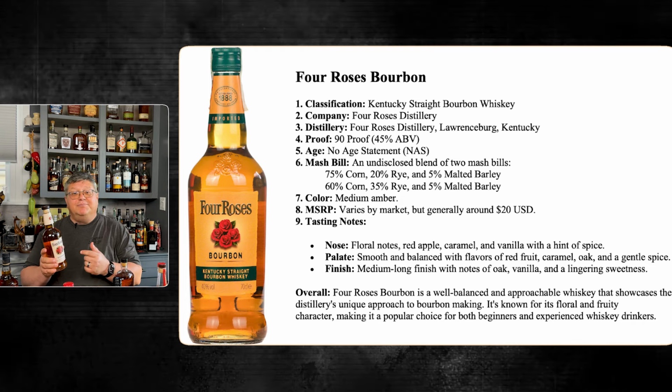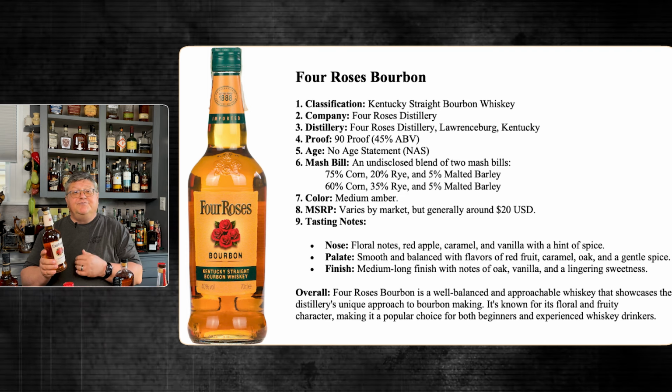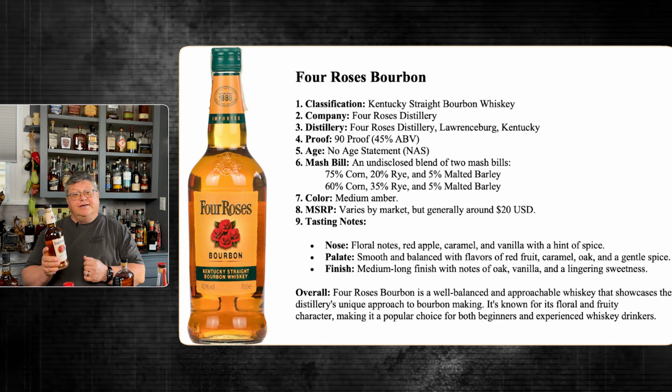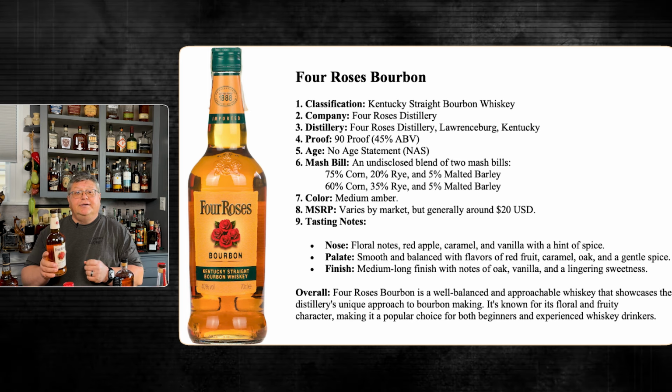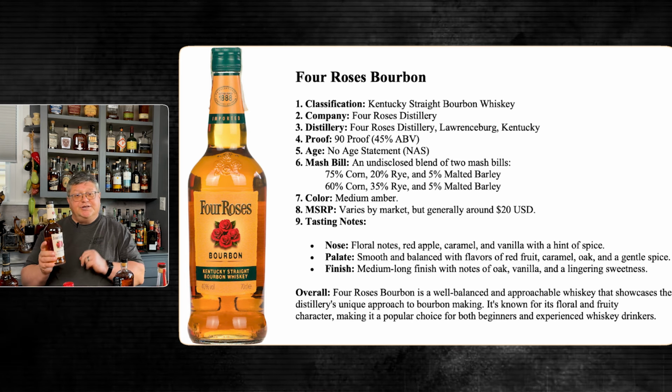Four Roses Yellow Label is a versatile all-star, a mellow crowd pleaser with delicate floral notes and a gentle sweetness. It's a Kentucky straight bourbon whiskey made by Four Roses Distillery at the Four Roses Distillery in Lawrenceburg, Kentucky. It's 90 proof with no age statement, meaning it's at least 4 years old. It's a blend of Four Roses' 2 mash bills.